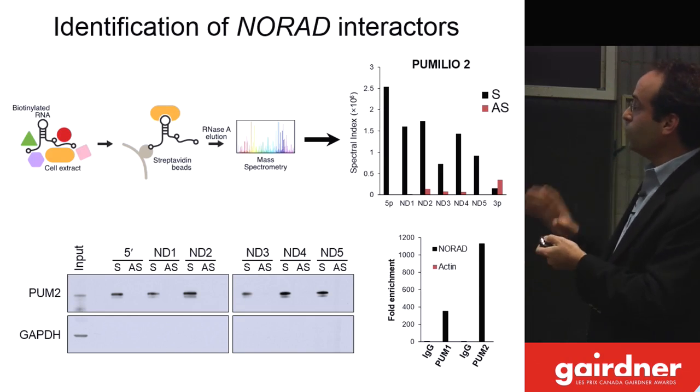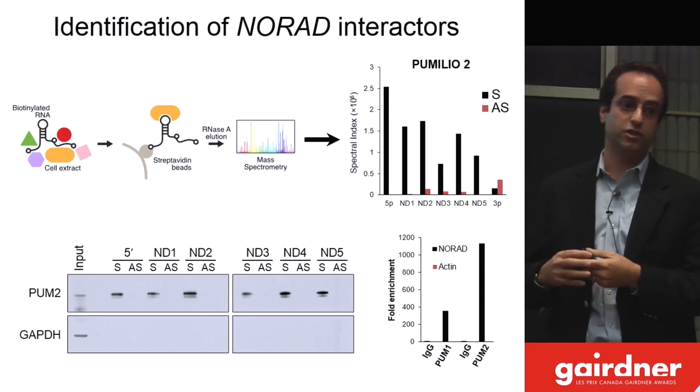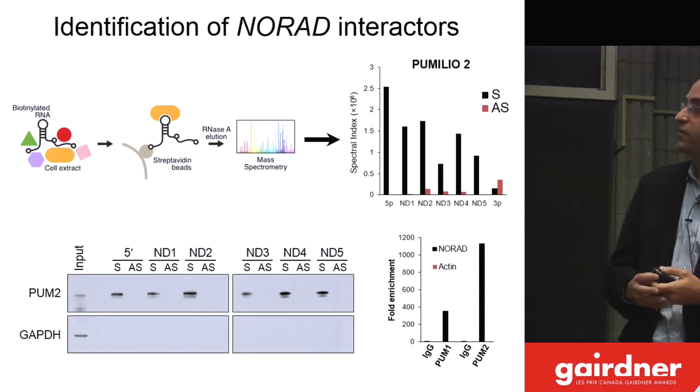And we can do the reciprocal experiment. We can pull down PUMILIO2. There's also a highly related protein called PUMILIO1. If we pull these down from human cells and then look at NORAD association, we can see very, very significant enrichment of NORAD in these immunoprecipitates, over 1,000-fold enrichment. So it seems to be binding very, very well.